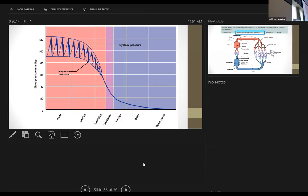So your arteries have rubber bands in them, elastic tissue, that allows them to stretch and hold that energy and release it so it never drops. If your vessels were made out of PVC piping or copper piping, it would go from zero to 100, zero to 100. But because it's flexible, it holds that energy.